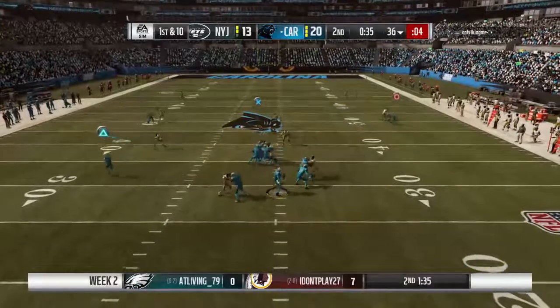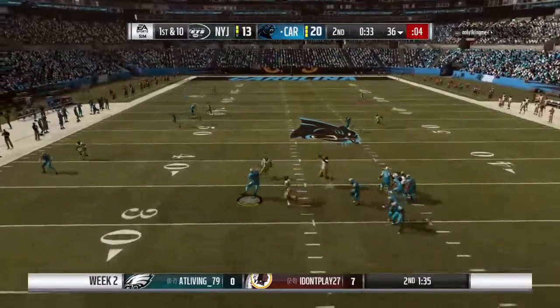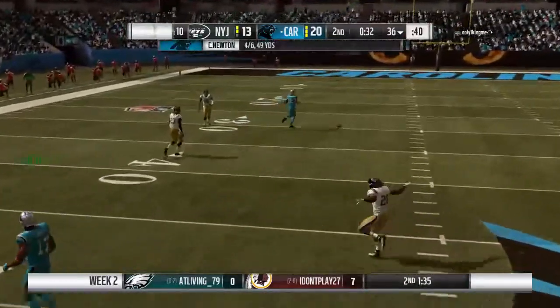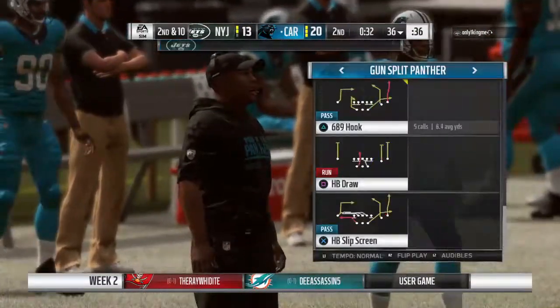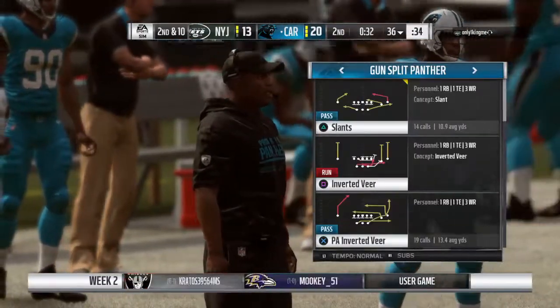On 1st and 10, Newton. Buying time to his left. And he whips that one incomplete there. He was looking for the connection with Devin Funchess. And that'll bring up 2nd down.